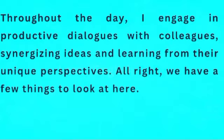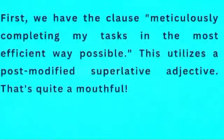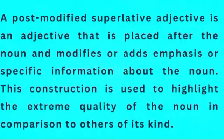All right, we have a few things to look at here. First, we have the clause, meticulously completing my tasks in the most efficient way possible. This utilizes a post-modified superlative adjective. That's quite a mouthful. A post-modified superlative adjective is an adjective that is placed after the noun and modifies or adds emphasis or specific information about the noun. This construction is used to highlight the extreme quality of the noun in comparison to others of its kind.